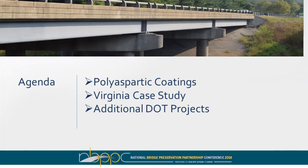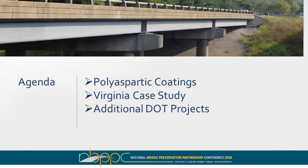So only a few topics on the agenda today. First, I'll cover the first half, giving an overview of polyaspartic coatings: what they are, where they've been used, and their advantages for bridge maintenance painting. And then Mark will step in and talk a little bit about how Virginia's used these coatings for the last 10 or so years, as well as some additional projects done by several other DOTs more recently.